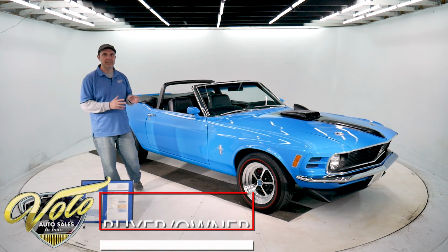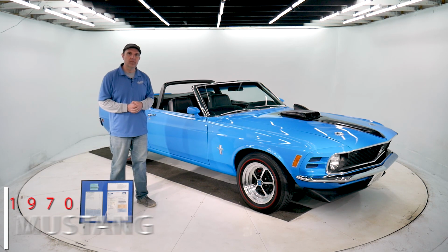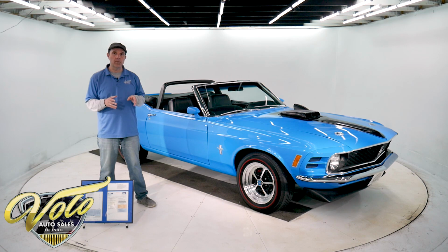I've got a really fantastic Mustang for sale today that I'd love to show you. Interesting story. I bought the car down in Kentucky. The car was sold new in Louisville. That's where I bought it. The car lived in Louisville all of its life.